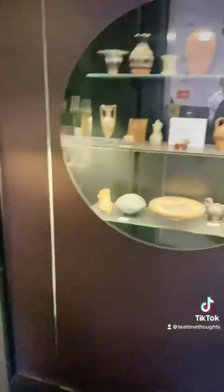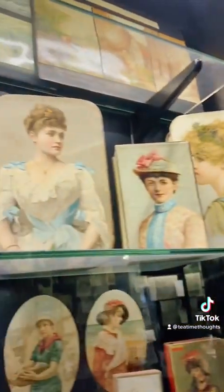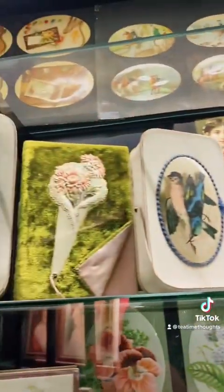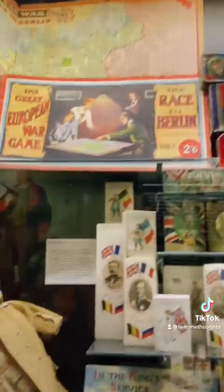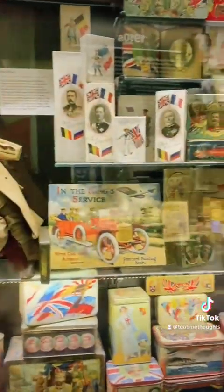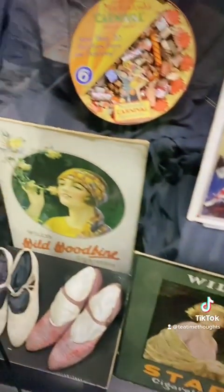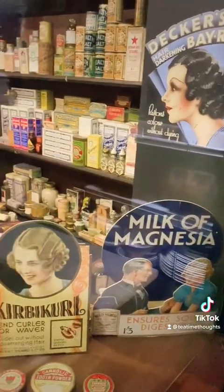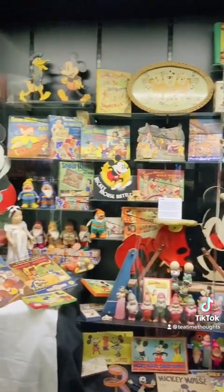So they start off by sending you through the time tunnel. Also there's a souvenir sick bag for the Diamond Jubilee. You start off with the Victorian section, then the Edwardian section, and the Edwardian section had a really interesting exhibit on World War I as well. Then from the 1920s and the 1930s, you really start to see an emphasis on Hollywood and consumerism together.